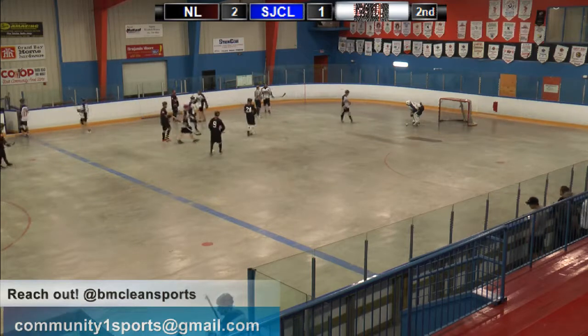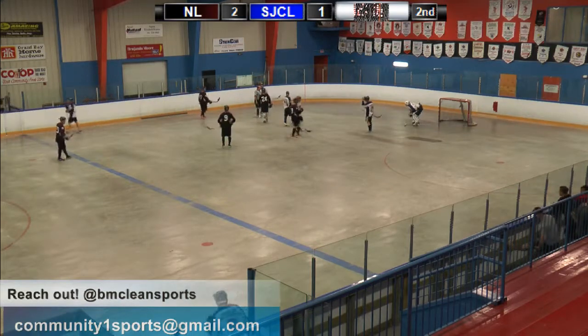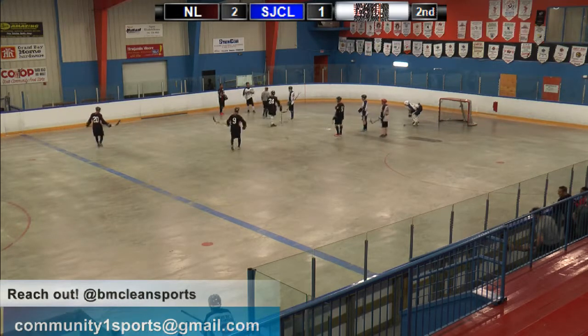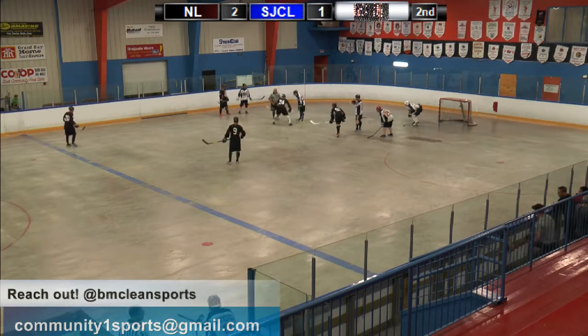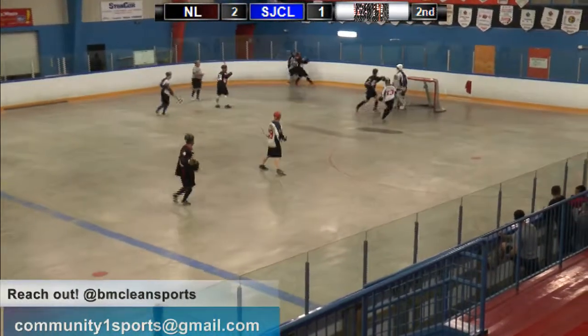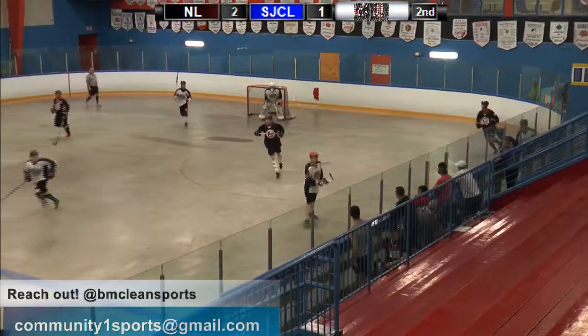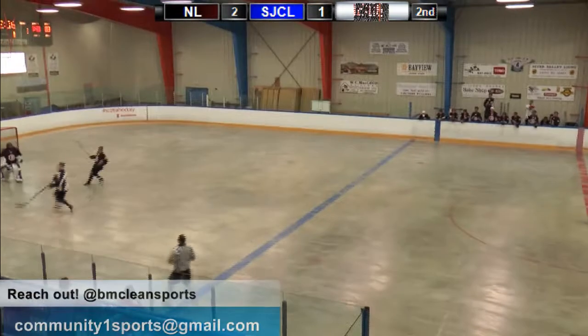Just over 12 minutes remaining in your second half. So a great chance for Newfoundland Labrador to get some separation. Goals at a premium in this one. The other games we've had have been high scoring, which is usually your situation in ball hockey. But this one, goaltenders have been sharp. Lots of chances for both teams.